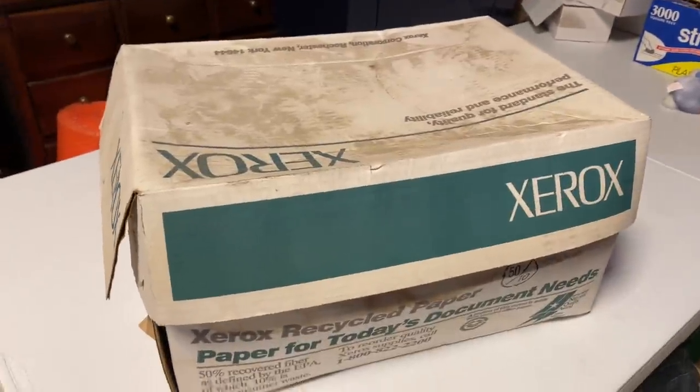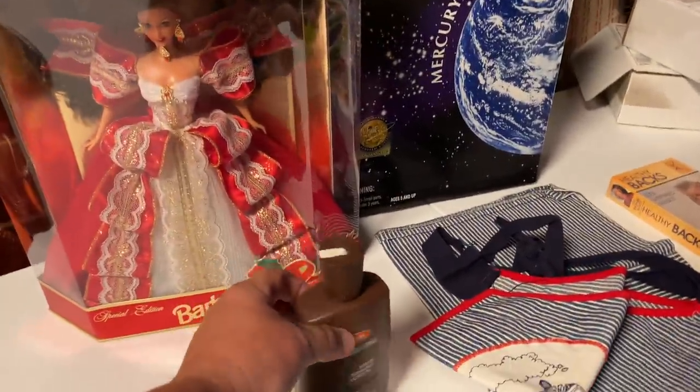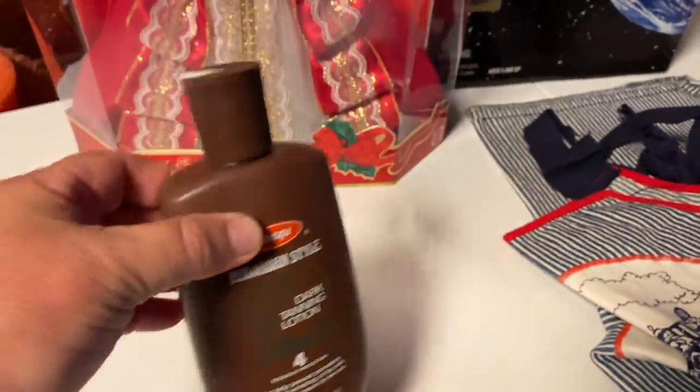All right, next box. We got a cardboard box here. I see some Barbies. This will be interesting. All right, let's get to it. Okay, this box wasn't quite as exciting. Some weird stuff in here, like some suntan lotion.